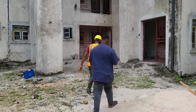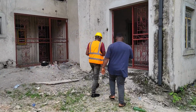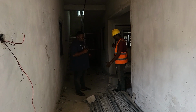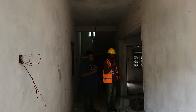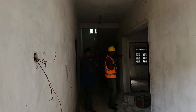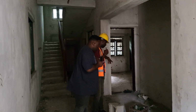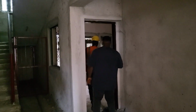So, taking a look at one or two, because we can't really do all of it. Taking a look at this lobby now, this lobby gives room for you, when you come in on the ground floor, you should be able to access these other flats. There's a flat here. There's a flat here. A flat here. Let's check it inside. The access is on the ground floor.